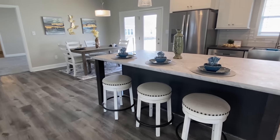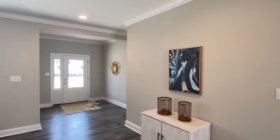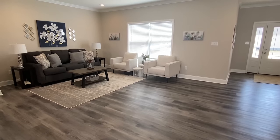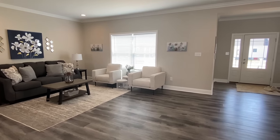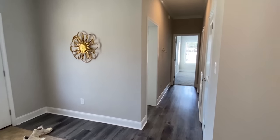All right, let's get to looking at some bedrooms. And I know I seem like I was kind of brief in the living area, but I want to talk to you about the square footage we got right here. Wow. You could definitely add some more in there if you wanted to do that.